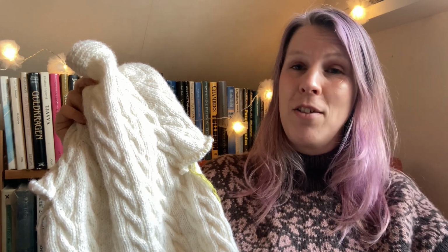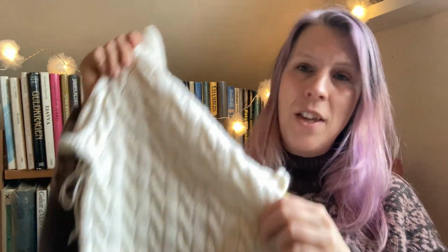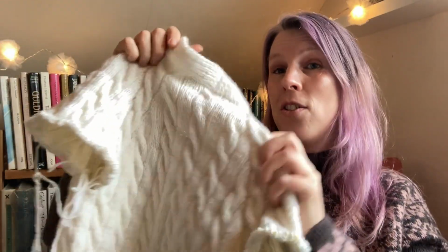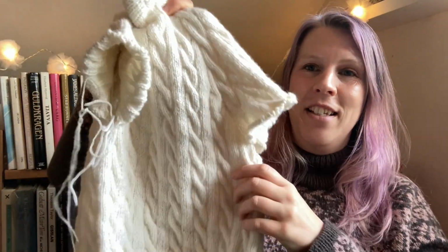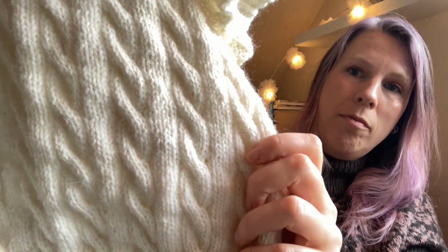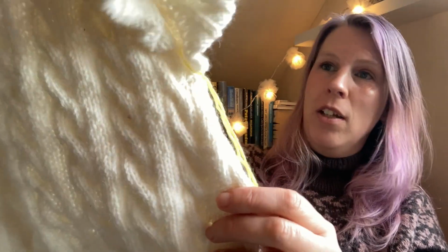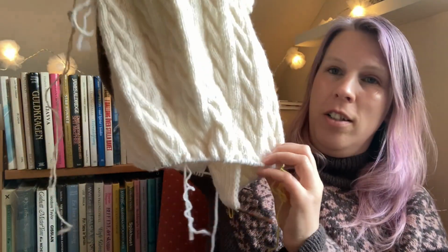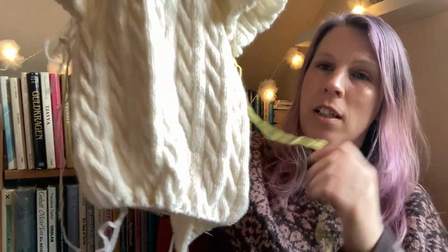So I just put the pattern to the side and knit this from what I had understood that I was supposed to do before. So I think I have turned the cables at a faster rate than she does in the pattern, but that doesn't matter. I think it looks good. This is knit in Sandnes Peer Gynt, and I don't think I have a lot left on the body.